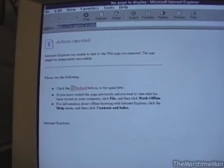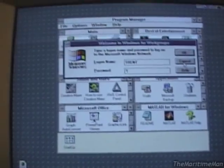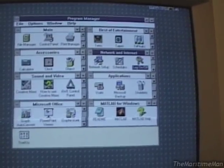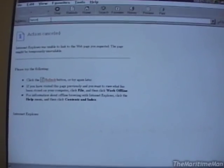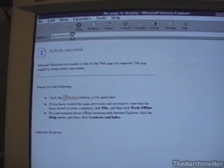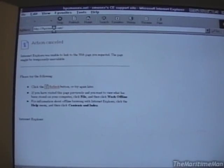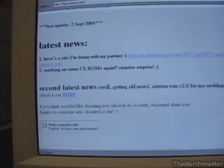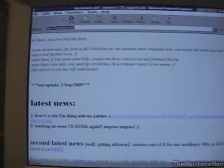Oh, I gotta log on to the network. Log on, please. And now, hpcmonex.net. Not .met, .net. I don't know if it's actually connected yet. Oh yeah, it has. There it is, and of course this is an all text website. There you go. So that's all I'll bother showing to that.